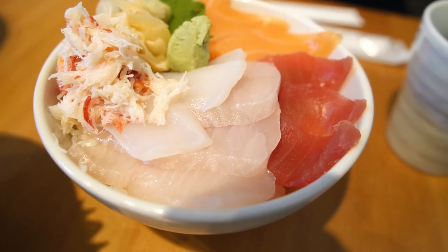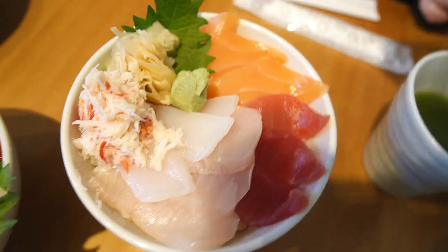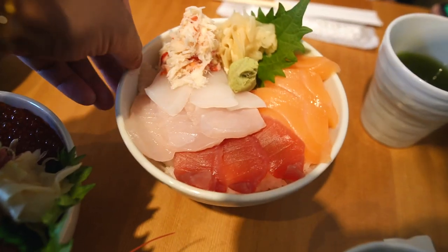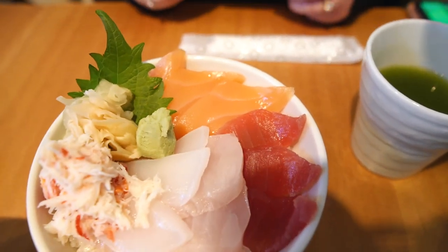So what we've got is some kaisen don. Kaisen don are bowls where you got the rice below it, the sushi rice. It's already flavored with your usual sushi rice seasoning, and we got slices of fresh fish. Let me get into that kingfish now.